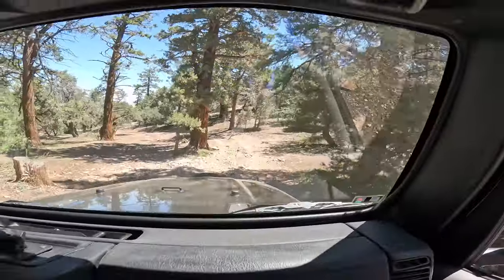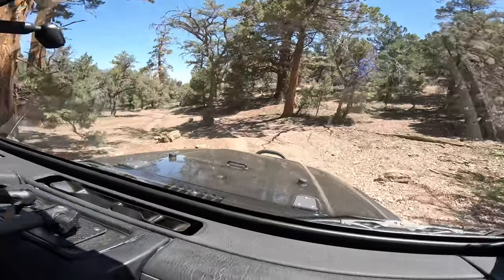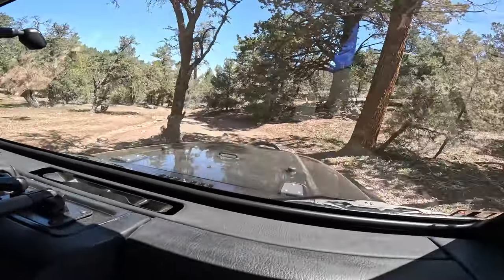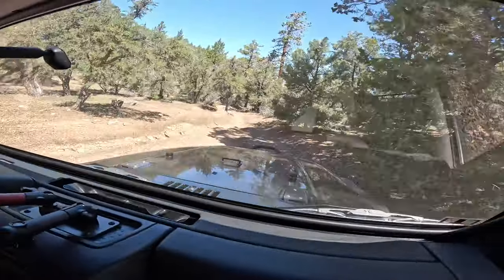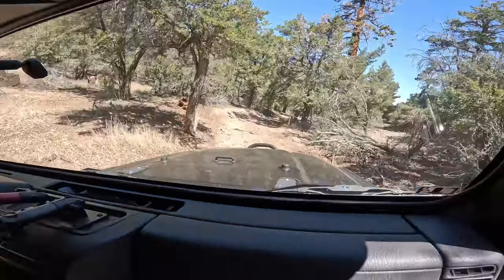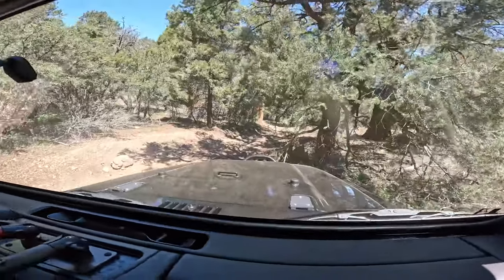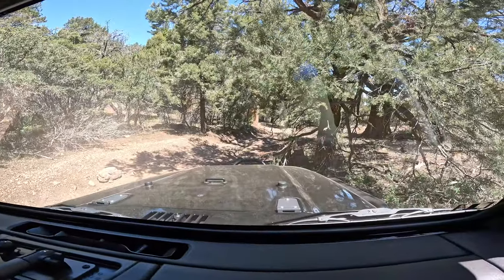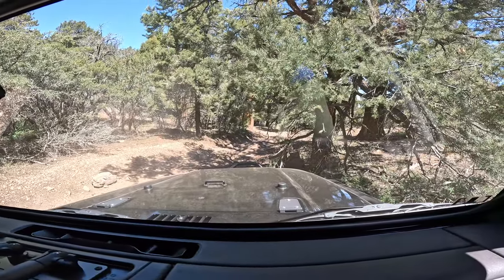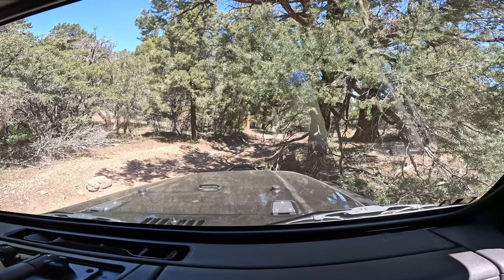There was a tree right here that fell over the winter, and people were going around it, but it looks like they cleared that out. Was it something that your guys' winches could have... Here we go. Here's a couple of motorcycles. There's two of them.